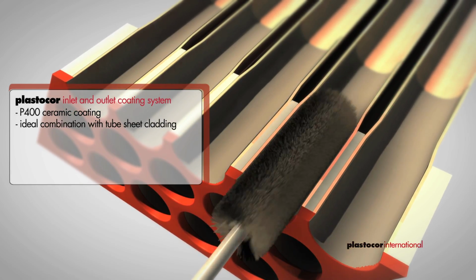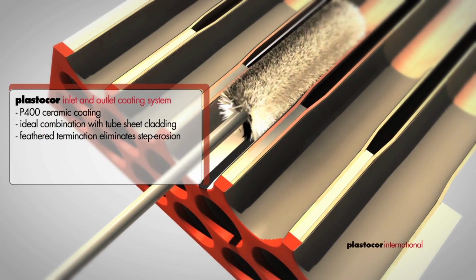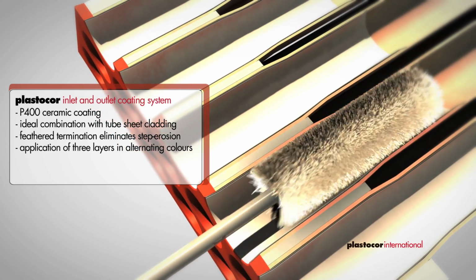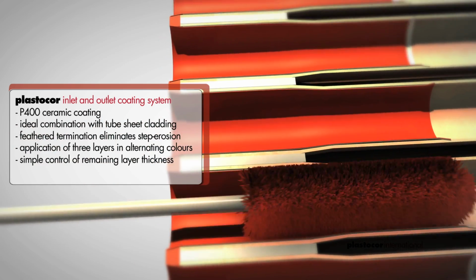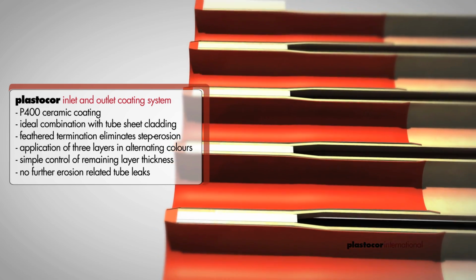Here, 3 layers of P400 ceramic coating will repair and further protect the tubes. And since the layers are applied with feather termination, they help eliminate the chance of step erosion. The 3 layers are applied in different colours, showing you the remaining thickness of layer at any given time, and therefore making it easy to schedule a potential renewal.